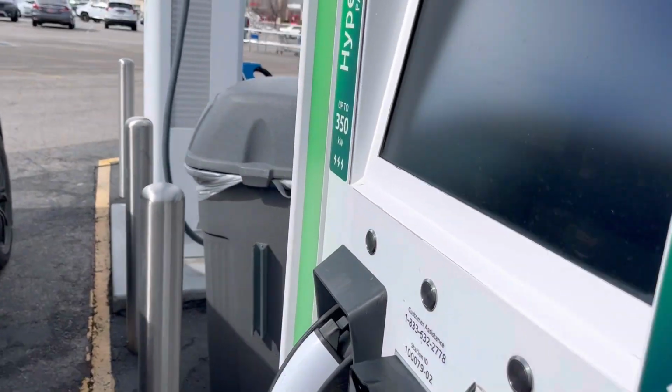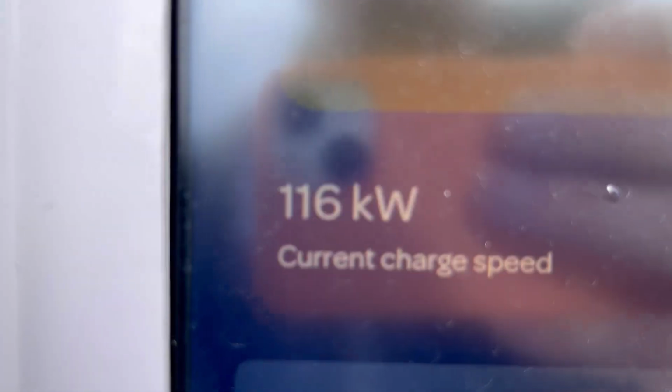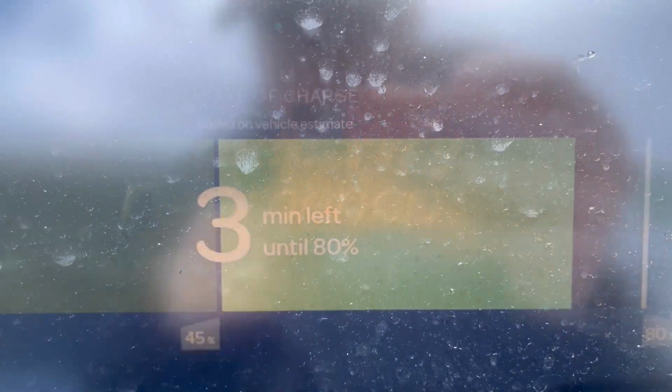Let's see where we're at. I haven't been here too long. Okay, 16 minutes. Charging at 116 kilowatts. And I've gone from 45 to almost 75.